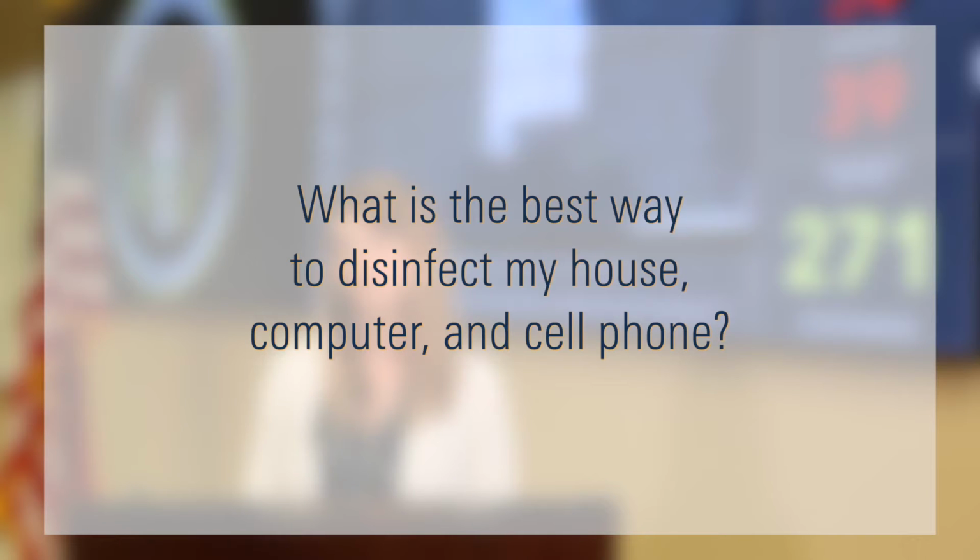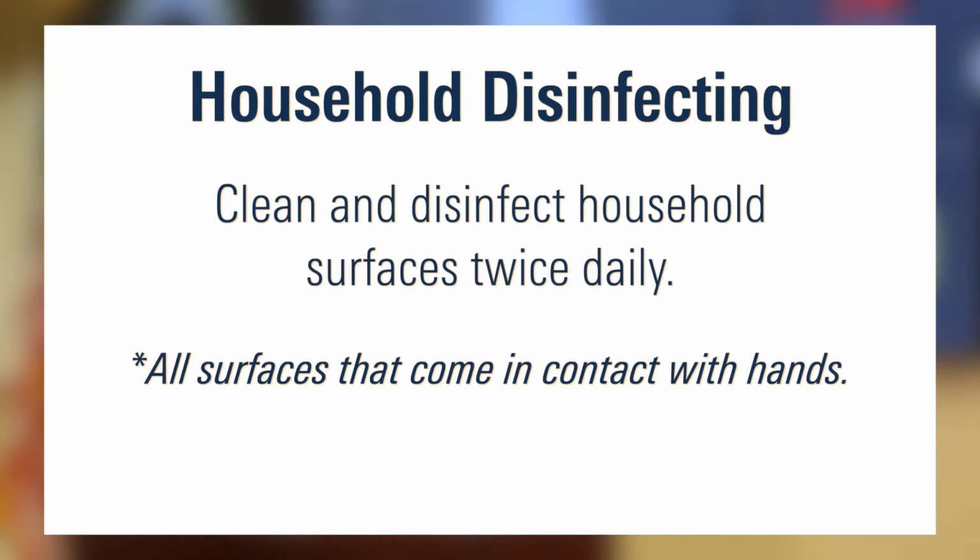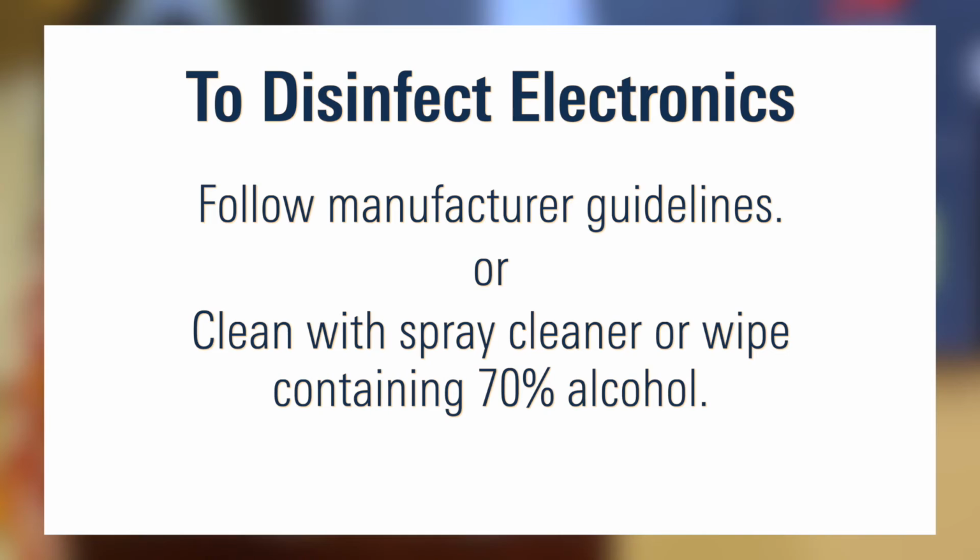What is the best way to disinfect my house, my computer, and my cell phone? In addition to routine cleaning, any surfaces that come in contact with hands frequently, such as doorknobs, light switches, countertops, toilet bowl handles, anything like that, should be cleaned and disinfected twice a day. When it comes to electronics, things like your cell phone, laptop, tablet, it's recommended that you follow the manufacturer's guidelines for cleaning and disinfecting. If those are not available readily, those can be cleaned with a spray cleaner or a wipe that contains at least 70% alcohol.